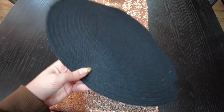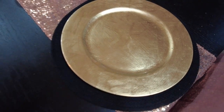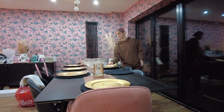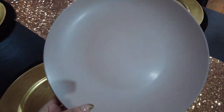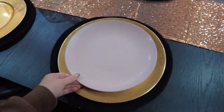So I'm going to start off putting down the placemats first on everyone's space. These are just from H&M Home. Next up, these gold charger plates that I got from Amazon. Last one. Then these pink plates that I got from Dunelm. They were £2 each. So beautiful. And then they're going to go on top like this.